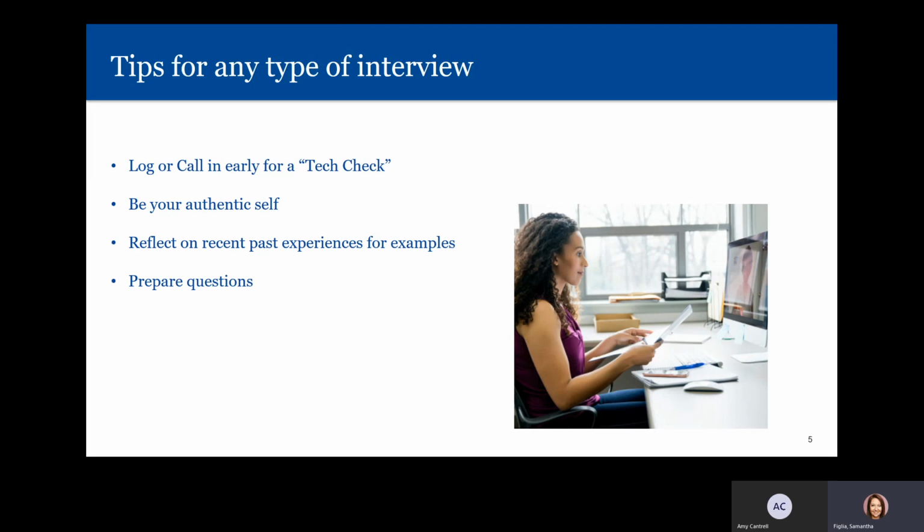The great thing about Modern Hire is that if something isn't going right, you have 24/7, 365 access to support. So call the number. They will walk you through and do a tech check with you to make sure that everything is working appropriately and you're ready to go to have a flawless interview.